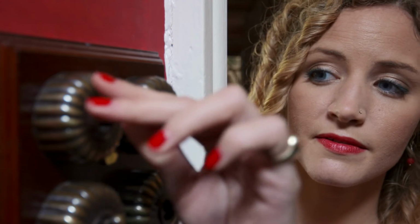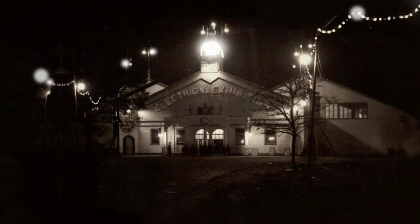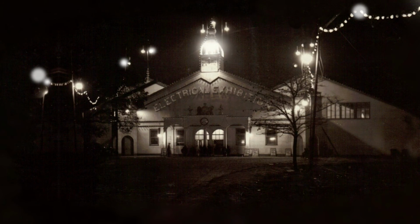If there's one thing we take for granted, it's that this works. But imagine how incredible it must have been when it was introduced. This clean, invisible, magical energy that transformed the Edwardian evening into day. So what problems could there possibly be?